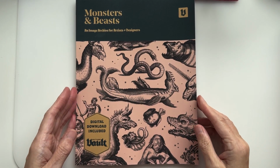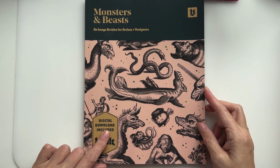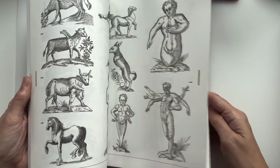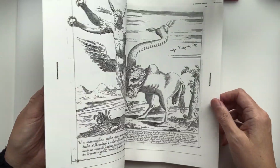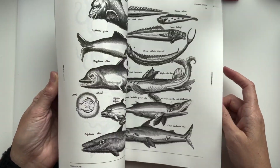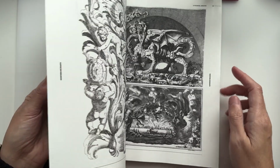Okay, next thing that I have on my beautiful Christmas list is this book here. It is the Book of Monsters and Beasts, an imagery source for artists and designers. And it's got a digital download as well, that you can go and download some of the images from this. Basically, I want to do some really strange creatures. Coming up in the new year, I'm going to be doing some work on creating my own weird mythological animals. And I thought this would be a great resource for getting ideas for things like that.